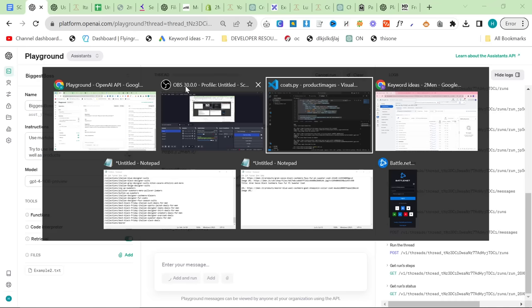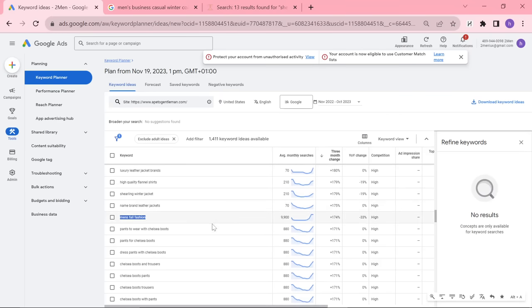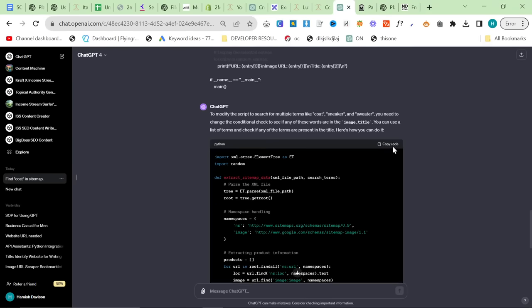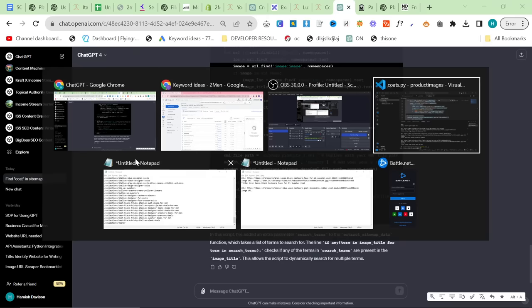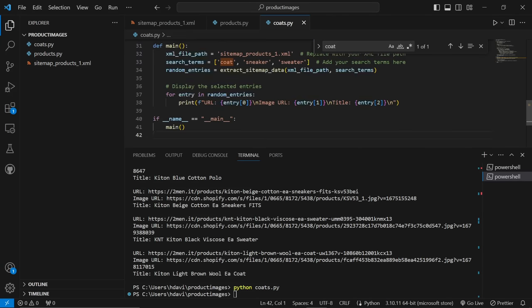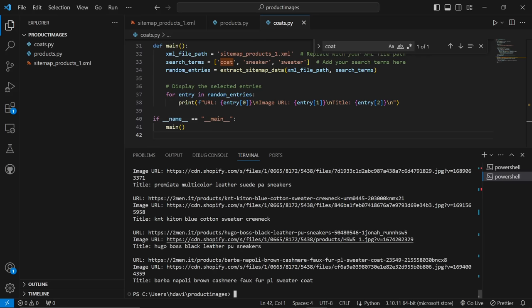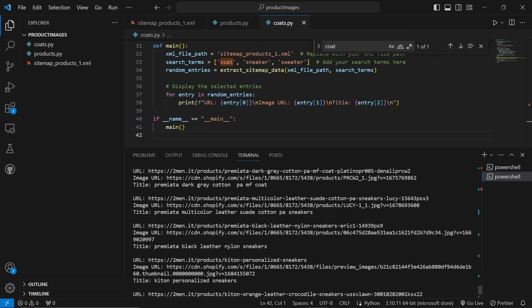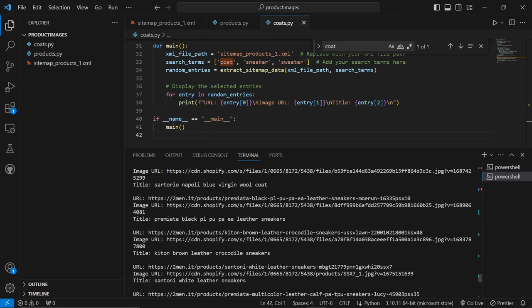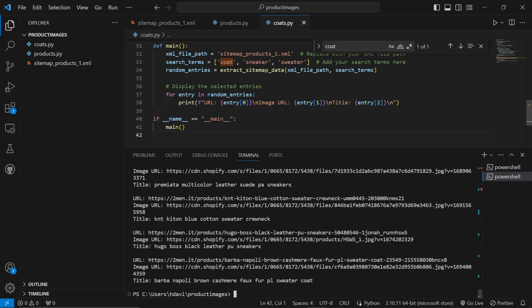Okay, best men's shearling coats. I love that article. And the fact that I can now tailor it to just find whatever I want is perfect. Let's see if this works to do the other article. I think maybe I can just change this as I want, to be honest with you. So let's try this. Sneakers, sweaters, coat. Literally perfect. I can't believe how good this is.